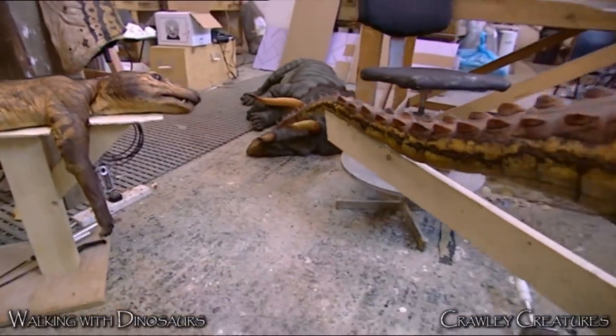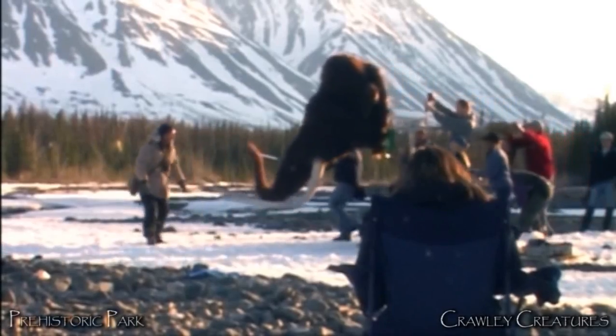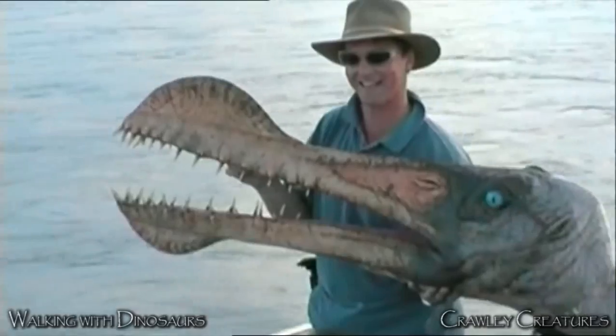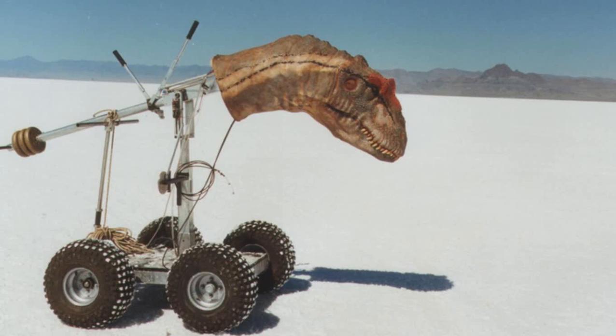Crawly Creatures' ability to create lifelike 3-dimensional recreations of once-living creatures have landed them a spot on this list. And it's also funny to see how silly some of their creatures look behind the scenes. I mean, look at this. It looks like a vehicle you'd see somebody driving in Mad Max.